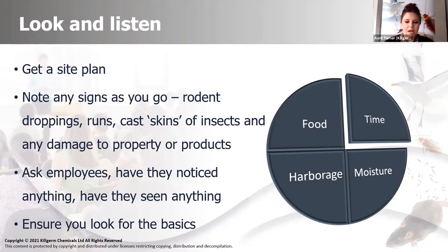Again, noting all the signs, so rodent droppings, runs, we all know this, cast skins, obviously the outer cuticle of certain insects, and then any damage to property or products, anything, we need to know about that and write it down as well, because all of these signs are your legal basis in your report to carry out treatment. Without those signs, without that damage to property, without those physical attributes that we've picked up on site, we can't actually legally carry out any chemical treatments. We need to have a really good reason to carry out certain treatments.